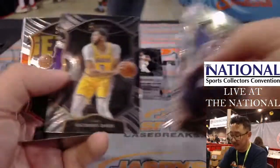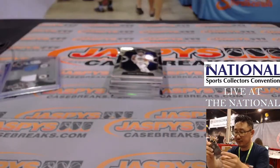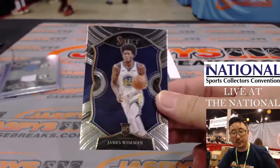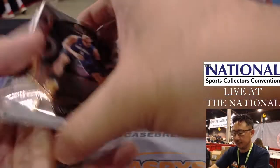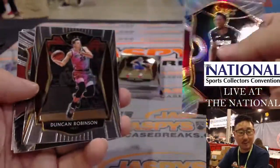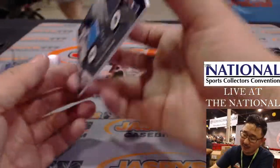The Jaspy stickers are popular here, folks. The Vernon Carey Jr., rookie silver. James Wiseman, Warriors. What's up, Robert? Meanwhile, Giants taking the even year approach. Yeah, my cousins are Giants fans. They remind me of that all the time.